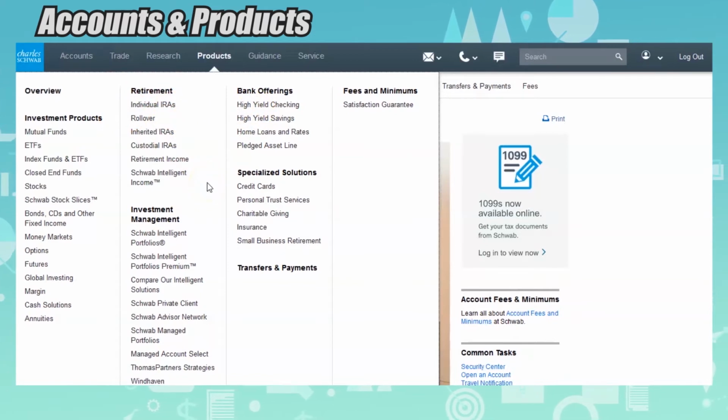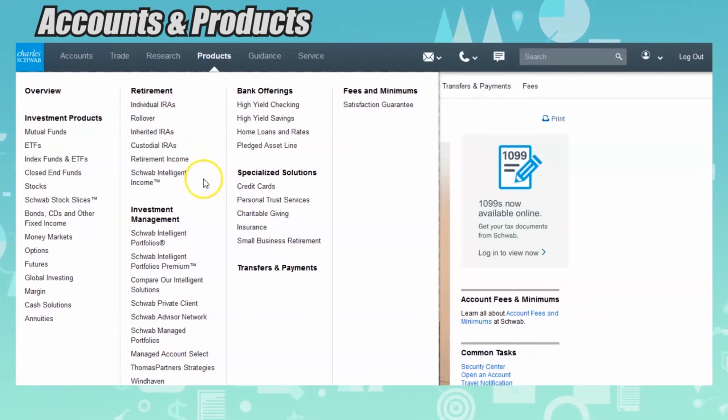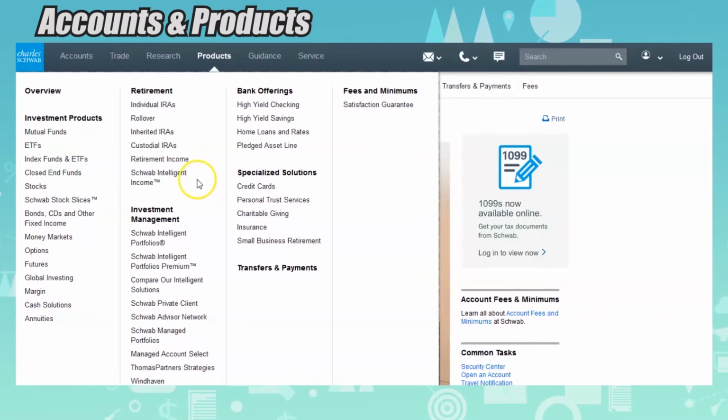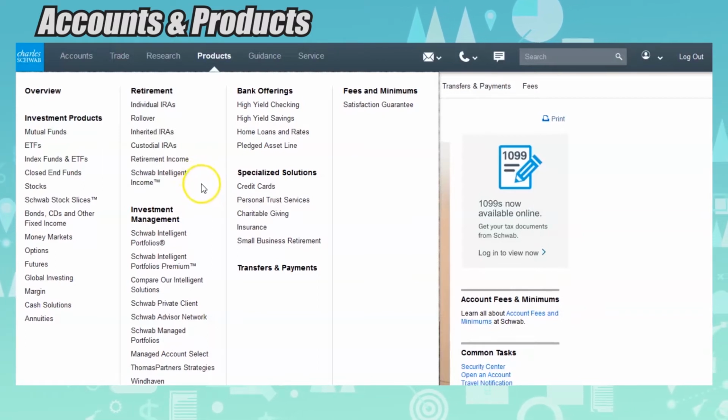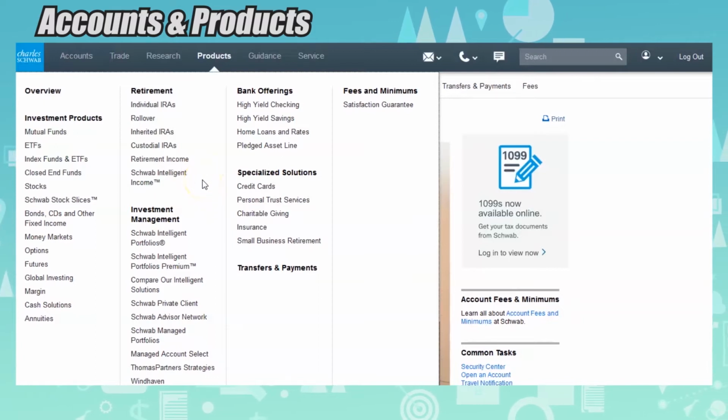With Charles Schwab, there are also 529 plans available. There's a whole education tab, and there's so many different accounts that you can have, and a tax-advantaged side.